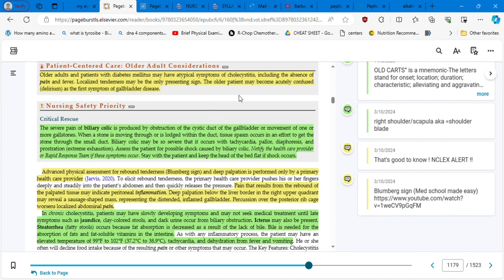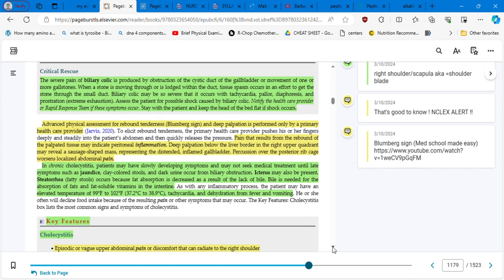Okay. The other patient may become acutely confused, delirium as the first symptom of gallbladder disease. So pay attention to that, because our elderly population has a totally different presentation, especially also diabetic patients.